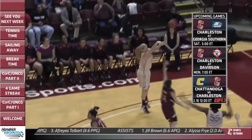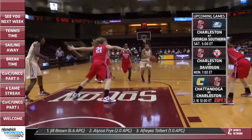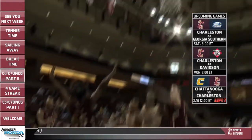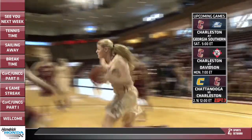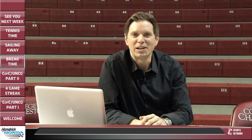Next 3 games for the College of Charleston women's basketball team looks like this. The Cougars will take on Georgia Southern on Saturday at 5, and then a big game at Davidson on the road on Monday at 7 o'clock. And then the final game there in that little 3-game set. Chattanooga comes to town to take on the Cougars on the 16th of February here at home, a game you can catch on ESPN3. Once again, congratulations to both the men's and women's teams, both of them knocking off UNCG this week. Good week on the hard court.